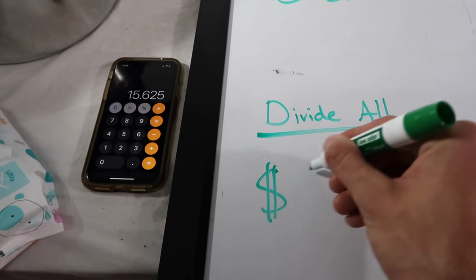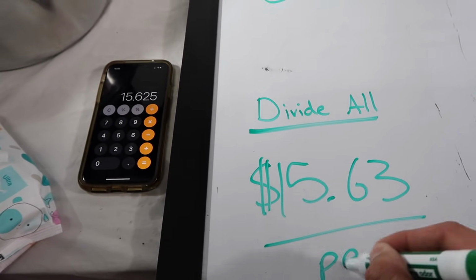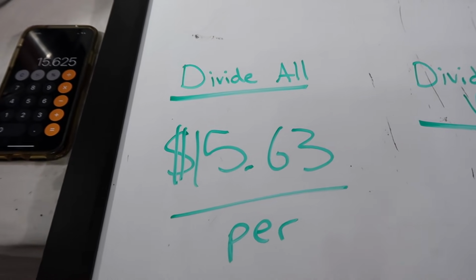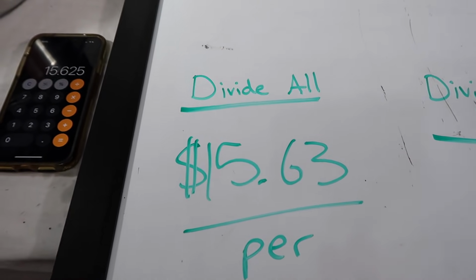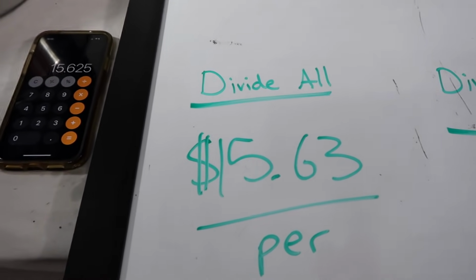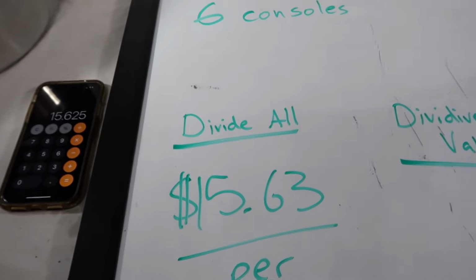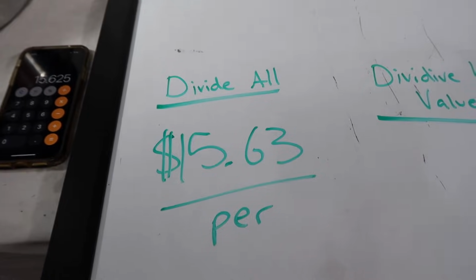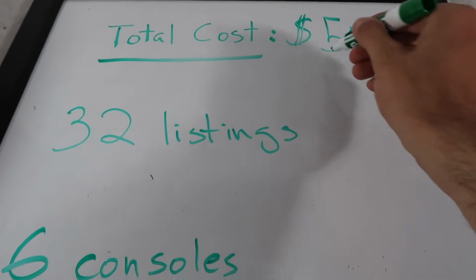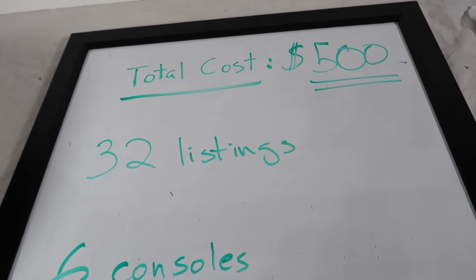It'll cost me $15.63 per listing. Now, the challenge here is if you sell one item for $25, free shipping, and it costs you $8 to ship it, now you're showing a loss for that one item, which is totally fine. You can show losses on individual transactions as long as you are recording the amount that you sold it for, and you're recording your total amount that you paid for it. This is extremely important because you're not going to get taxed on those $500. You're going to get taxed on your net profit.